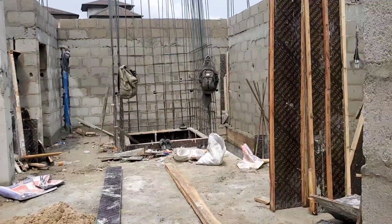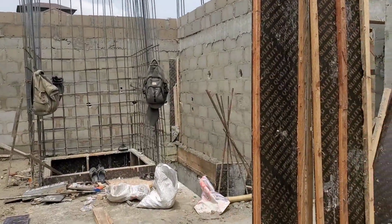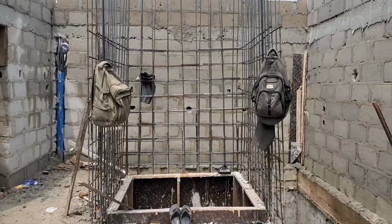So you guys, actually, that's my husband. So they are preparing the next stage right now. The iron benders are bending, they are working, the carpenters.